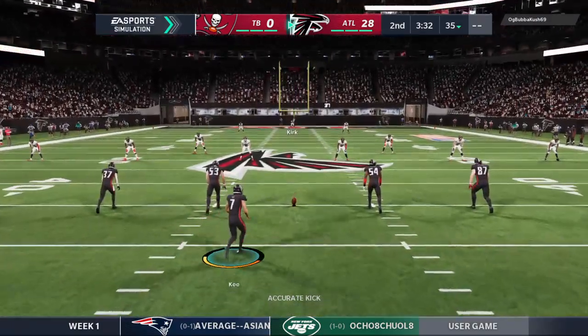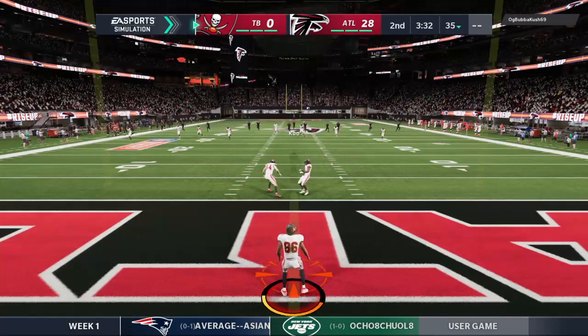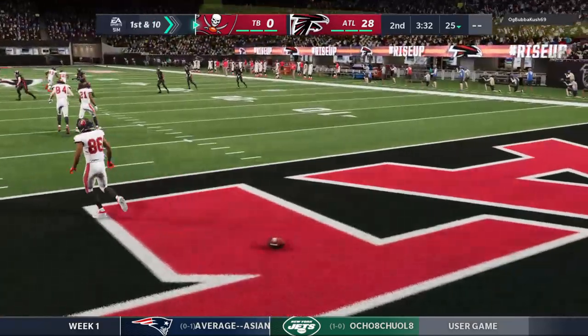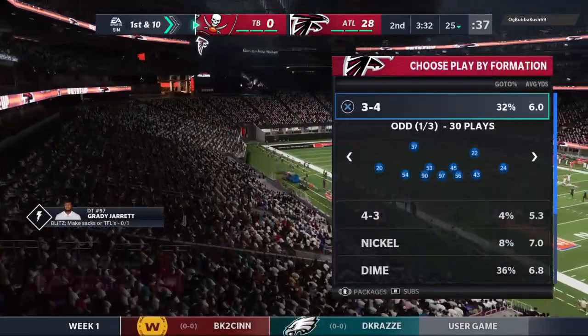Following the touchdown, here's Koo to kick off. Taken about 7 yards deep. And this will not be returned. It'll come out to the 25. 25-yard line.